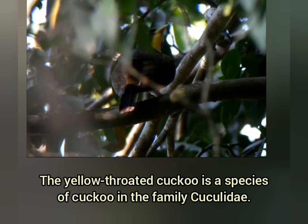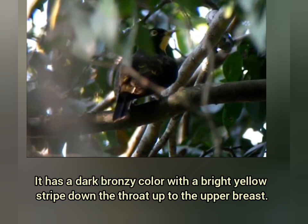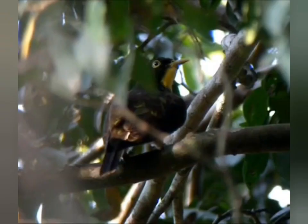The yellow-throated cuckoo is a species of cuckoo in the family Cuculidae. It is distributed across the African tropical rainforest. It has a dark bronzy color with a bright yellow stripe down the throat up to the upper breast.